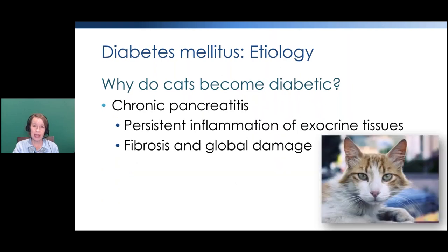Another reason why cats can become diabetic without a doubt is chronic pancreatitis. There is good evidence that chronic inflammation of the exocrine parts of the pancreas, so the parts of the pancreas that make digestive enzymes, if those parts of the pancreas are chronically inflamed, we're going to get fibrosis and we're going to get scarring that eventually is going to start to damage those beta islets. And so for some cats, it does look as though chronic pancreatitis plays a significant role.